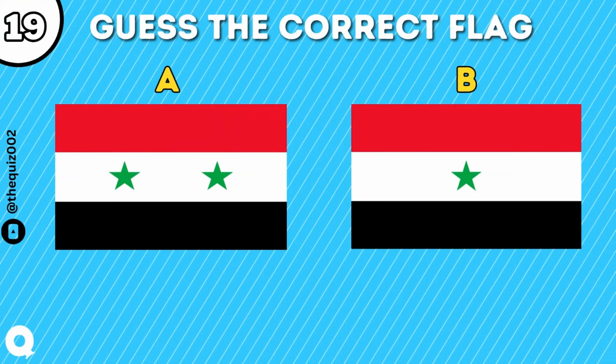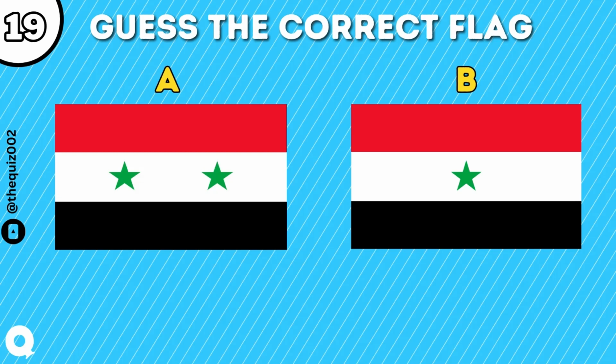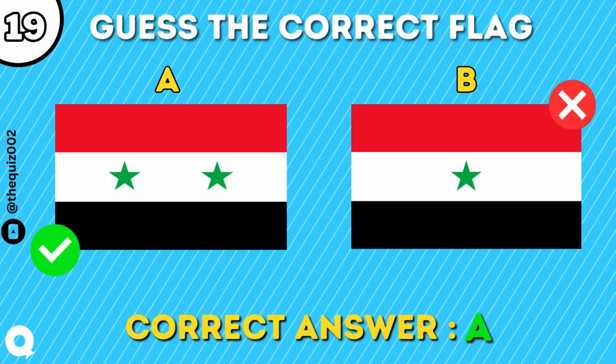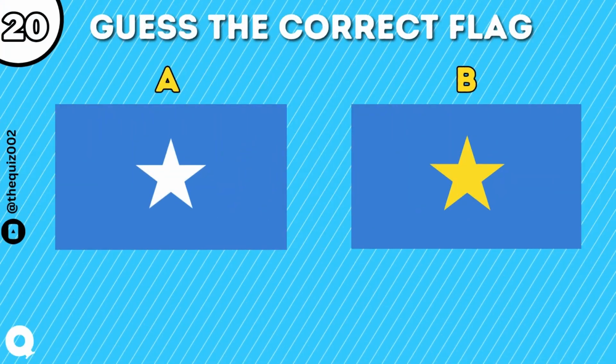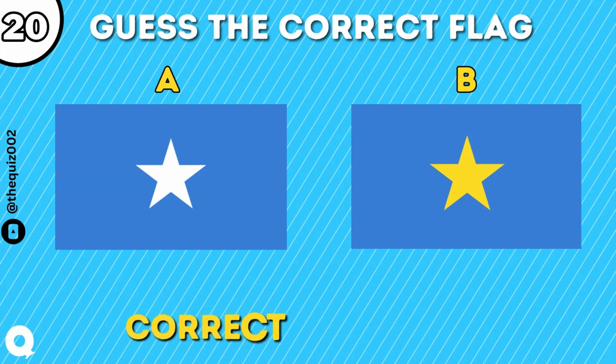Syrian flag has one or two stars. What do you think? The correct answer is A. Guess the real Somalian flag. The correct answer is A.